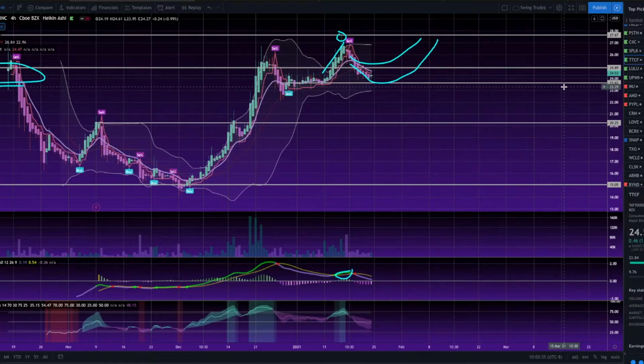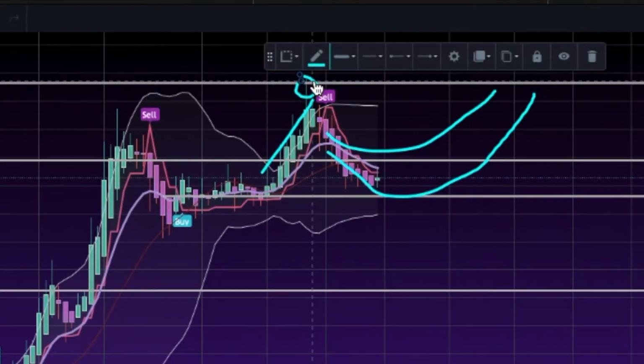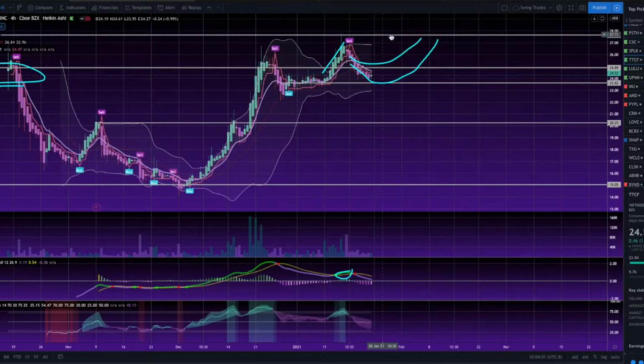Next we have Tattooed Chef. It looks like we may find support here at the $23 zone. Hoping for this one to have a bounce back and retest this $27 zone. We got rejected up here like we stated last week. This definitely is a line of resistance.